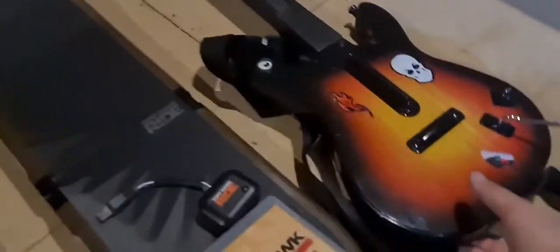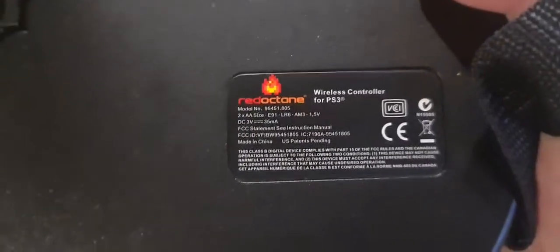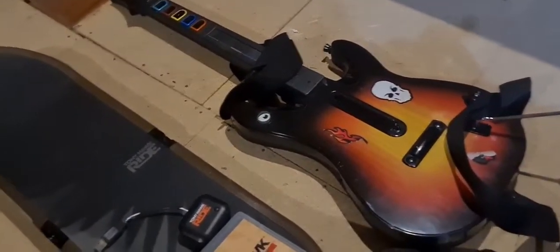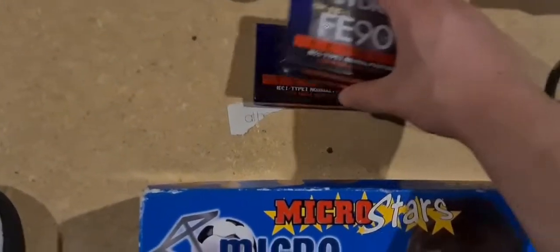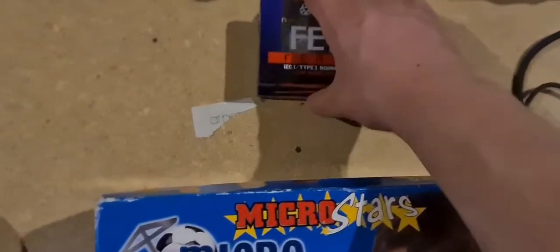Here we have a red Octane wireless for the PS3. Bundle that up with a couple of games, hopefully get about 30 quid back for that. No dongle, unfortunately. Got a couple of sealed cassettes, always pick these up. I paid 2 quid for the 3, probably about a tenner back for those.